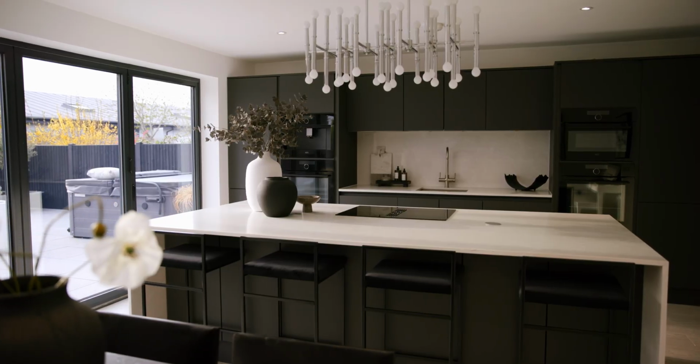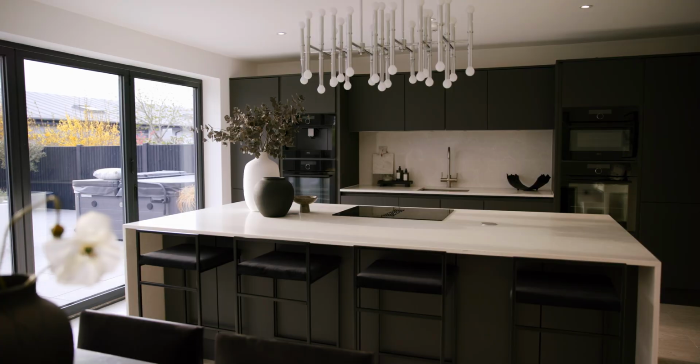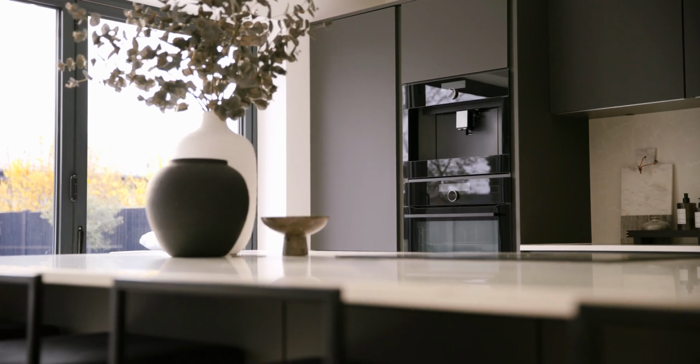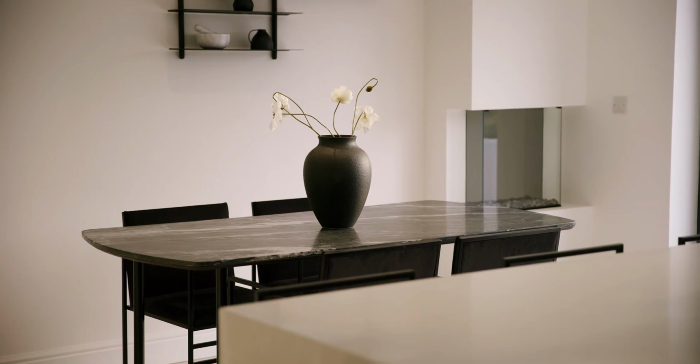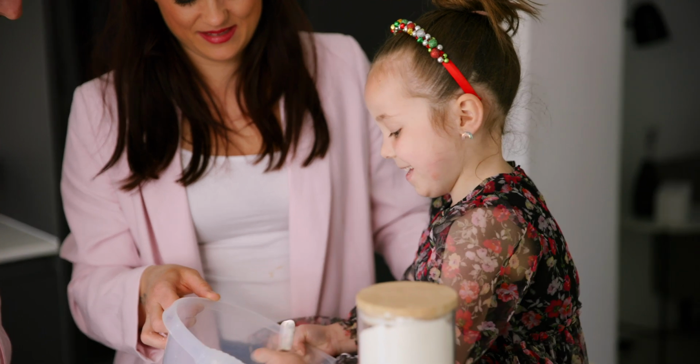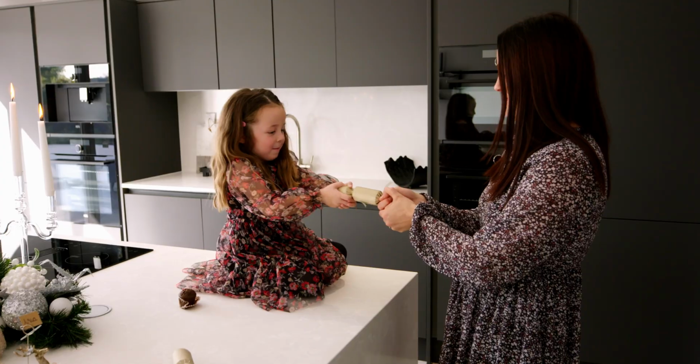We added an extension to this property because we wanted an open plan lifestyle space. We wanted to have a breakfast bar and then we wanted that seating area of an evening so that we could get together and have dinner and do arts and crafts and just be together.